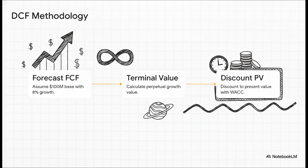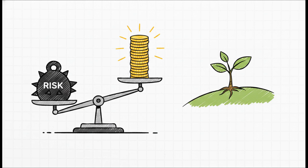We'll also plug in some standard industry assumptions to fill out the model: a 10% weighted average cost of capital, or WACC, and a conservative 2% terminal growth rate. That 10% discount rate represents the required return for the risk we're taking, and the 2% terminal rate assumes that, eventually, Gentherm will just grow in line with global GDP.